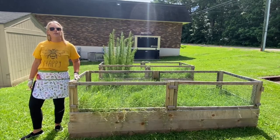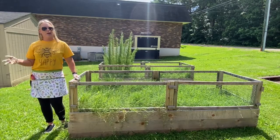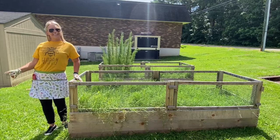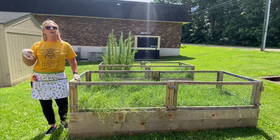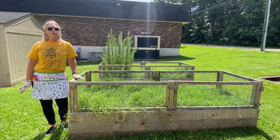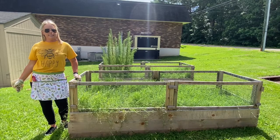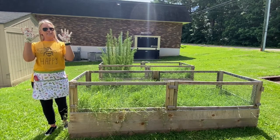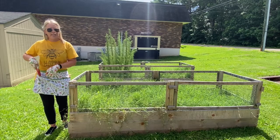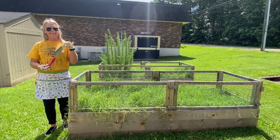And weeds compete with your garden plants for things like nutrients, water, light, and air. They can also harbor pests and harmful diseases that can be transferred to the plants in your garden, causing other issues in the future. So this is why it's very important that we weed our gardens weekly during the growing season. And you can weed several different ways. You can either weed by hand using gloves like these, you can use a hoe to dig up the unwanted plants, or even just a simple tool like this.